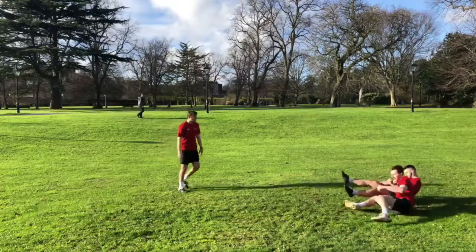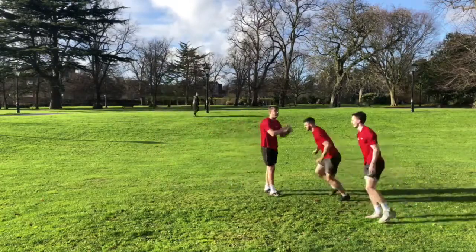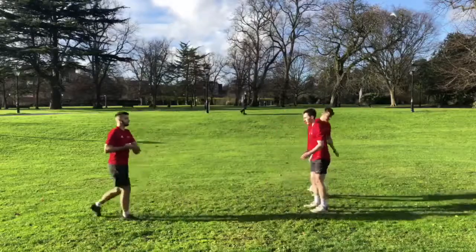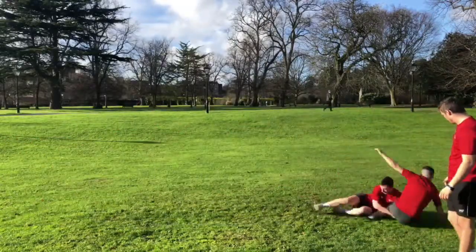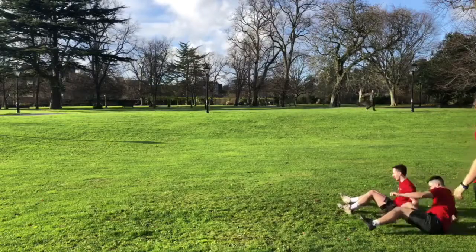Good, great tackle. Great ring of steel. And you finished on top. Really good there. Let's try on the other arm then. Yeah, great tackle. Head perfect position.